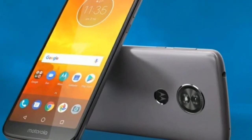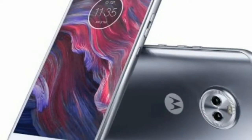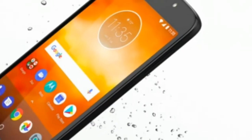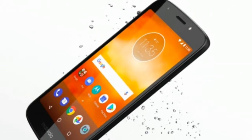You get 16 GB of internal storage, but these days that can fill up pretty quickly. Luckily, the Moto E5 also comes with a microSD slot, allowing you to build on the internal space with cards up to 128 GB in size.